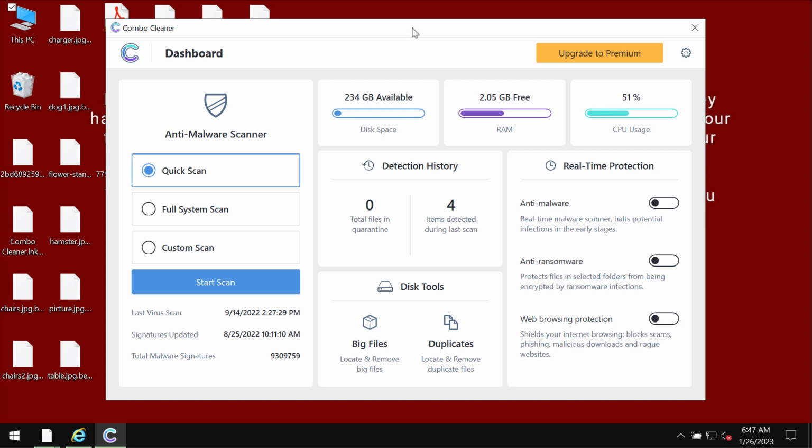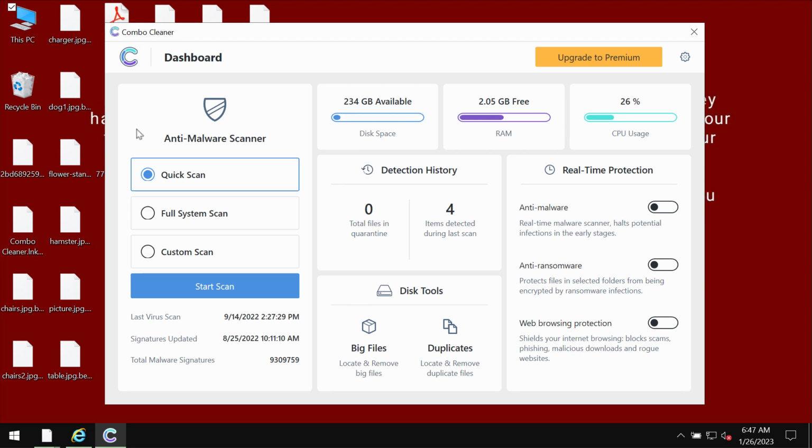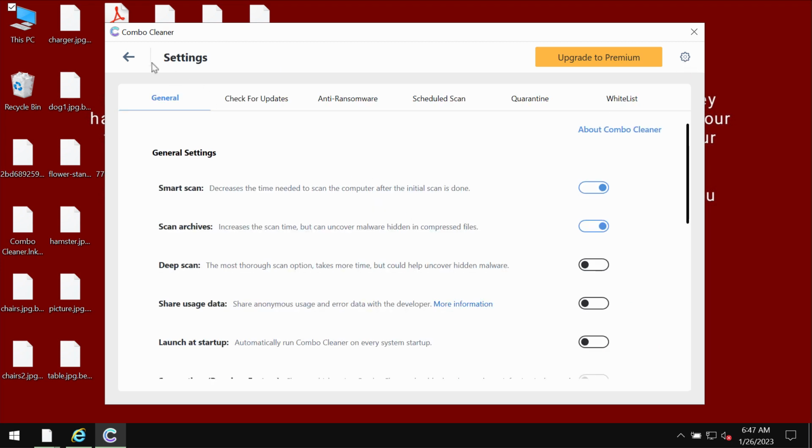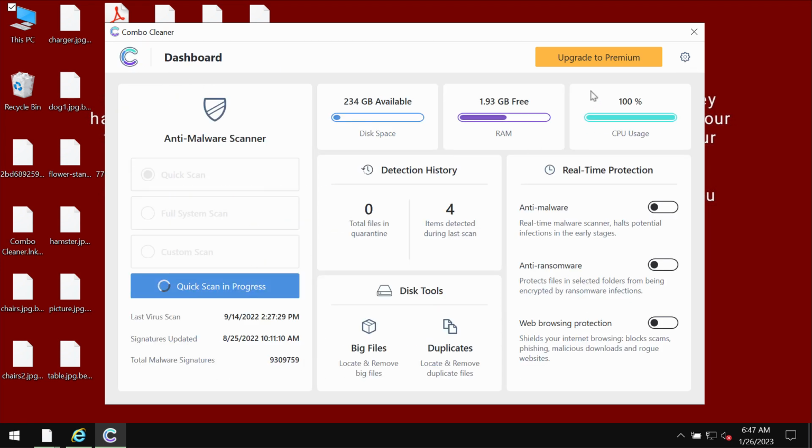This is the way Combo Cleaner looks like. It is initially in the trial mode, so only quick scan option is available in the trial mode. Click on Start Scan button. The program will first of all update its anti-malware database, which is of course essential for proper detection and removal of any malware. At the end of the scanning, you will see the summary of threats.